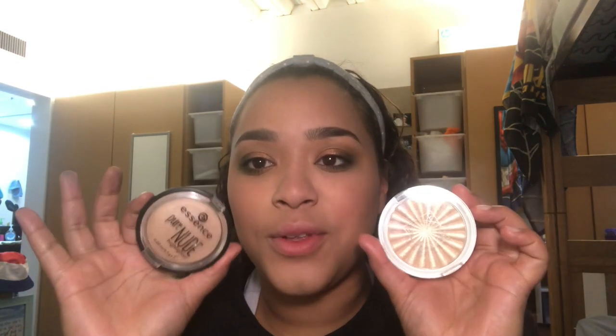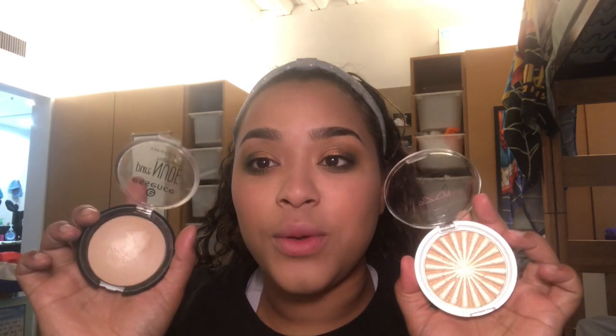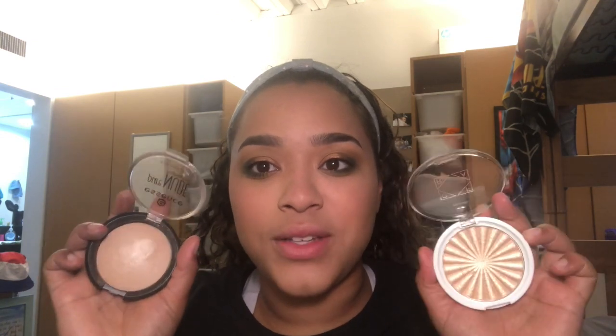All right, so next let's move on to highlighter. And again, these are not dupes. These are just two products that I really, really like. And a lot of them kind of end up looking like dupes on the skin. These definitely won't. This is the Essence Pure Nude Highlighter in the shade number 10, Be My Highlight. And this is the Ofra highlighter in Rodeo Drive. I just got this and I'm obsessed. So beautiful. These are just both products that I really, really love that I wanted to show you.